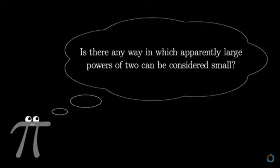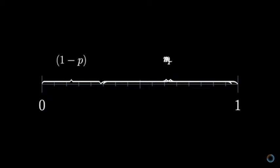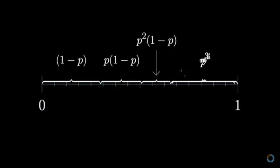Is there any way that this can make sense? In effect, what you're trying to do is make this formula more general, by saying that it applies to all numbers, not just those between 0 and 1. Again, to make things more general, you look for any place where you made an arbitrary choice. Here, that place turns out to be very sneaky. So sneaky, in fact, that it took mathematicians until the 20th century to find it.